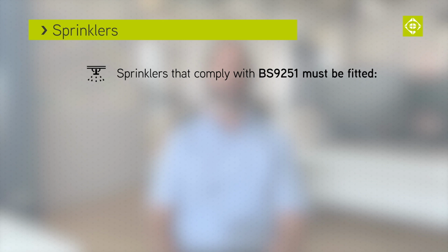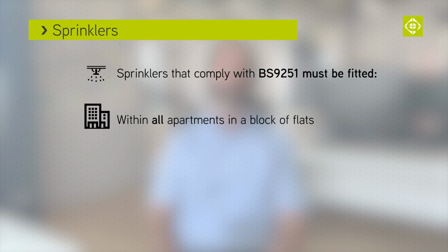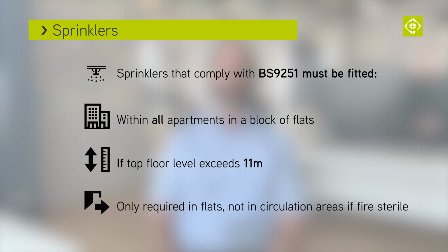So the first new change is a requirement for residential sprinklers that comply with BS 9251 for all apartments within a block of flats with a floor level greater than 11 metres. This is down from the previous sprinkler threshold, which was 30 metres. Sprinklers will only be required within the flats themselves. As long as any circulation areas are fire sterile, these will not require sprinklers.